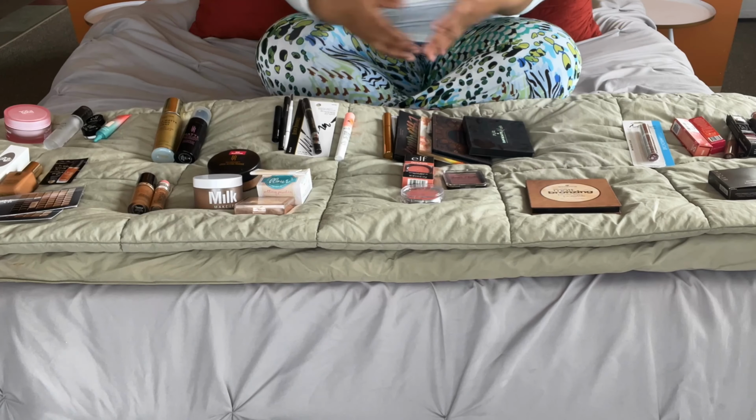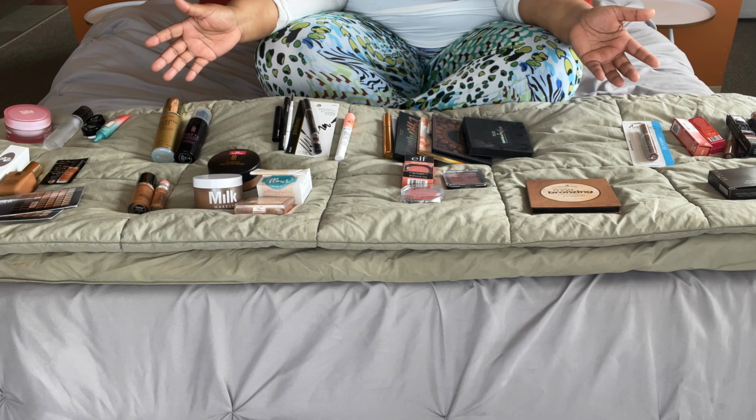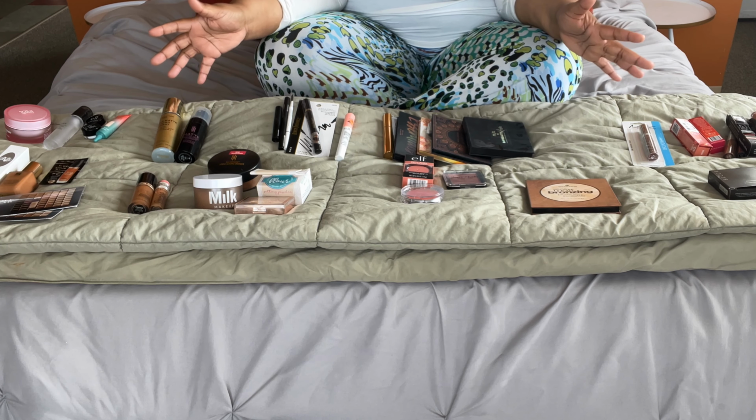Why not? Alright guys, so that is everything that I'm going to be using for the months of May and June in my everyday makeup basket.